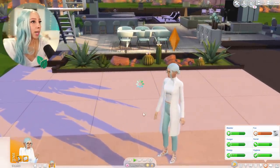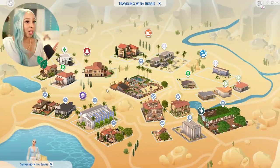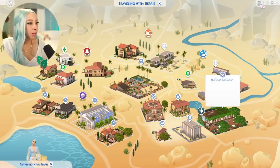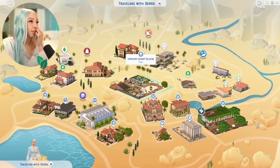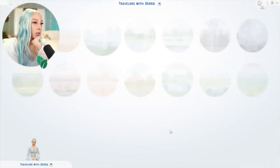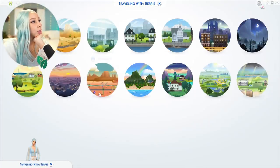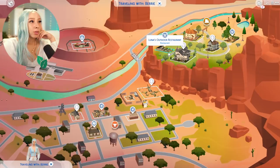Okay. Well, she's feeling okay other than her fun. So I'm going to go ahead and let's travel somewhere and go out with Alice. I placed a bunch of lots, as you guys can see. Everything is different, pretty much. I made this neighborhood into more community lots. I switched out all the lots here as well. I put my updated Desert Bloom Park here. And I also filled up Newcrest 2 with a bunch of things, so that should be fun. I also put things in Strangerville, just some really nice outdoor restaurants.